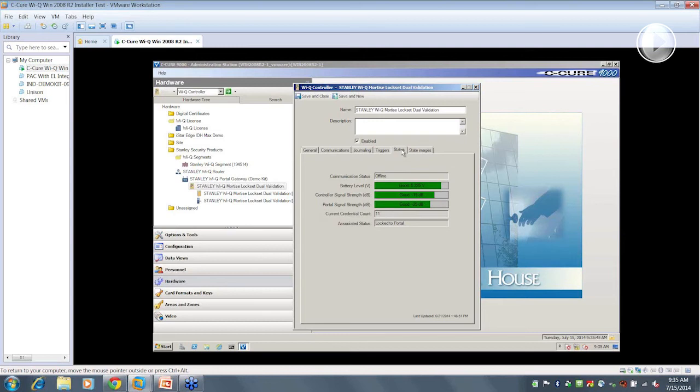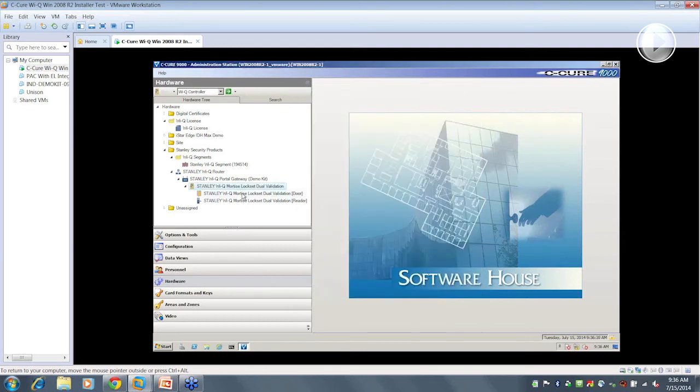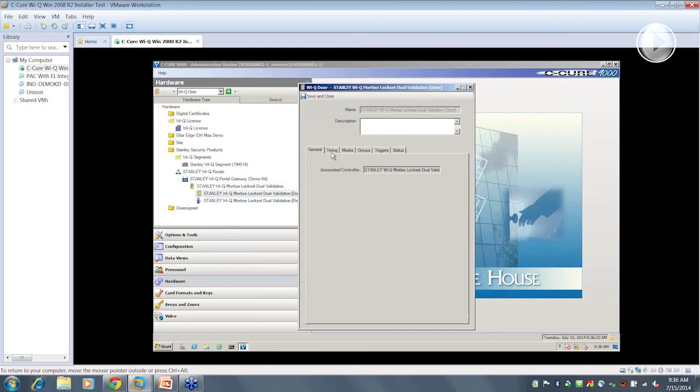The status tab gives us our last reported statistics for the door. So you're able to monitor the battery levels, the signal strength, and how many people are assigned to that lock, under current credential count, so that you can get a feel and understanding of where your system stands and how it's functioning. That way you know if you need to go change batteries, or if something has changed in my wireless environment and I need to reconsider moving my antenna in order to maximize my communication. All of this, again, is done from the single C.CURE interface.